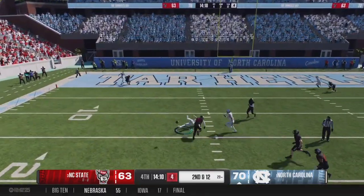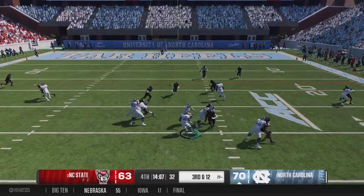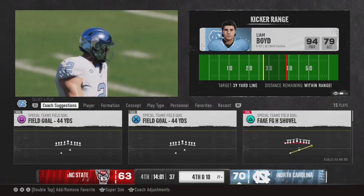Quick throw over the middle. Ball is incomplete. We'll go with the ground game here. Running back takes the handoff. He's not going to get the first down. It's fourth down now.